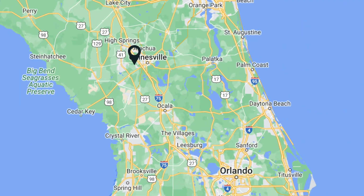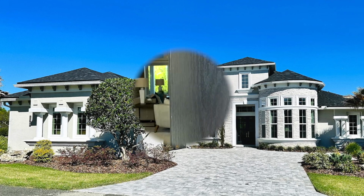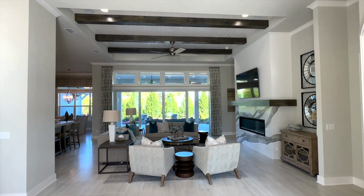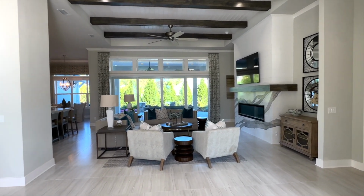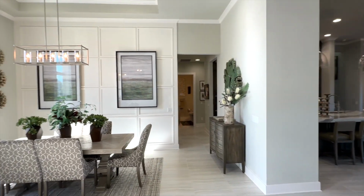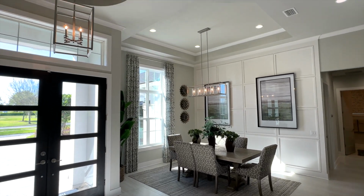Today we're out in Gainesville, Florida at Oakmont, and we're going to look at an ICI home. It is the Egret V Model. It ranges 3,000 to 3,700 square feet, 4 to 6 bedrooms, but if you add the guest cabana, it'll go up to 7 bedrooms, 3 to 5 bathrooms, a bonus room, and a 3-car garage. Please take a look around.